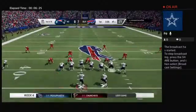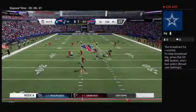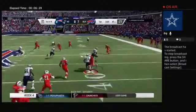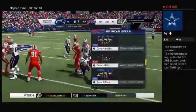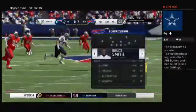Throwing on first down is Brady. Now they set up the screen. That's complete. They'll get 4 there out of the screen, and it's second down.